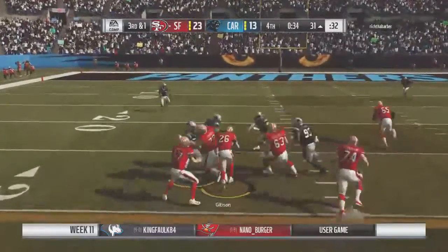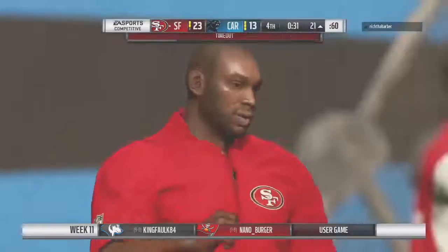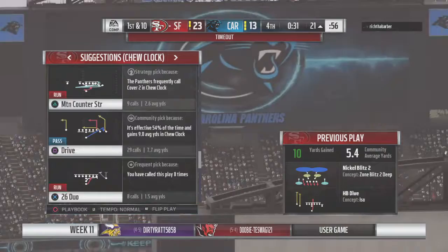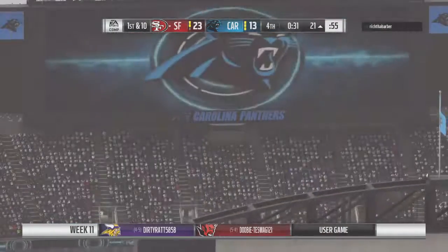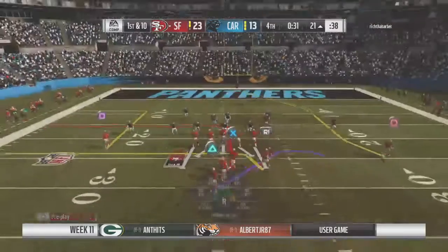On 3rd down, that's Gibson. And he's got this down almost to the 20 before he's dropped. Now hold everything here. We're going to get a timeout by the offense. It's just their first. They've got 2 more to use here in the final stages.